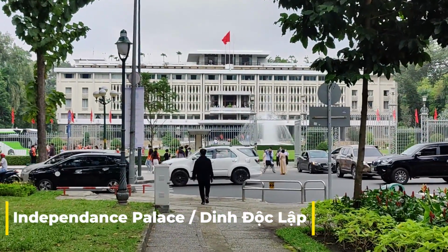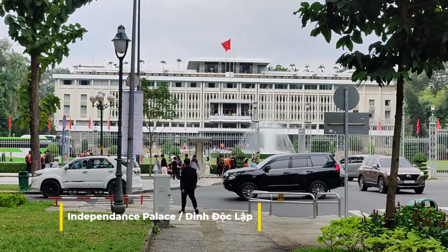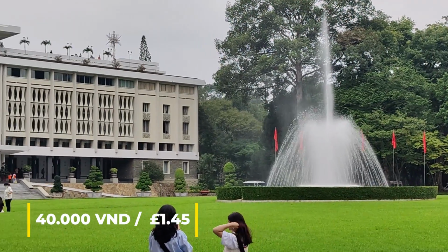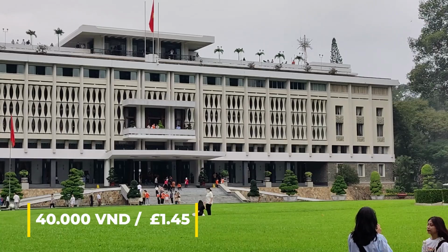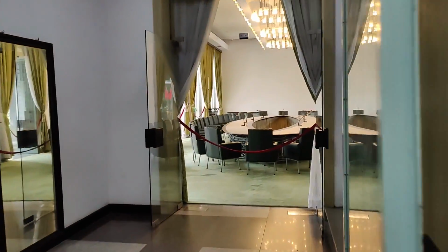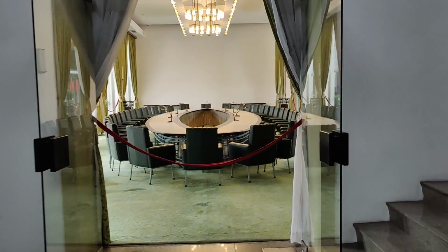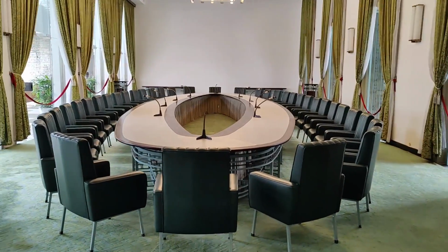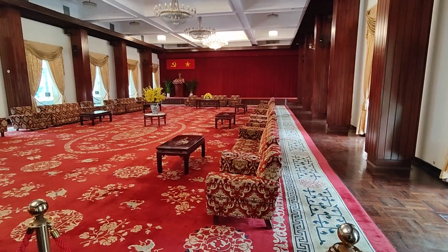One of the most pivotal locations in the city, and more exciting if you're a fan of 1960s architecture, is the Independence Palace, also known as Reunification Convention Hall. It was the home and workplace of the President of the Republic of South Vietnam and the site of the fall of Saigon in 1975, which ended the Vietnam War when a North Vietnamese army tank crashed through its gates.